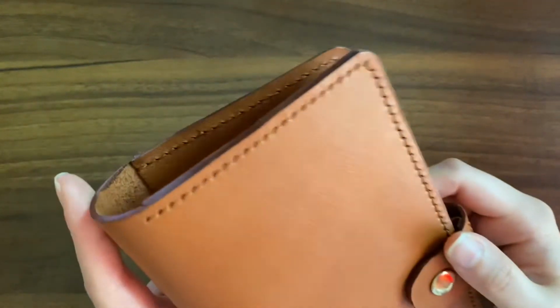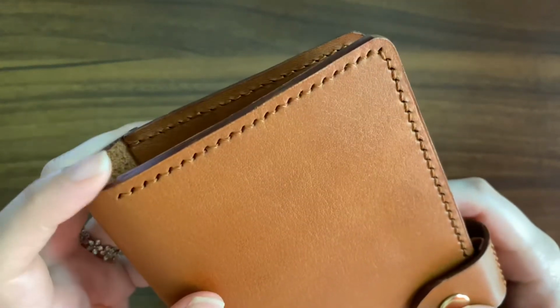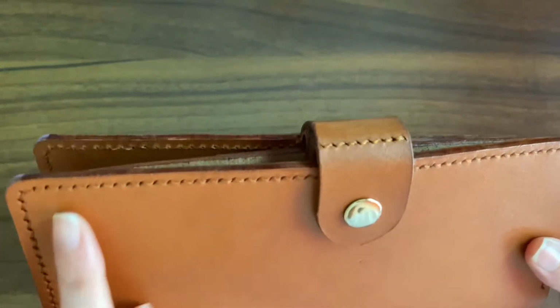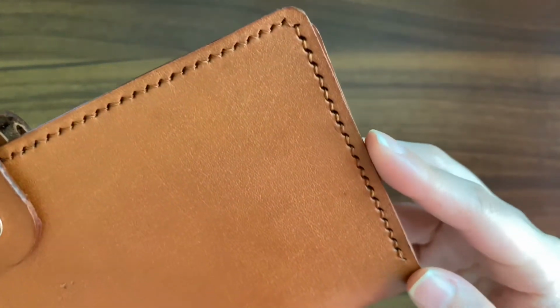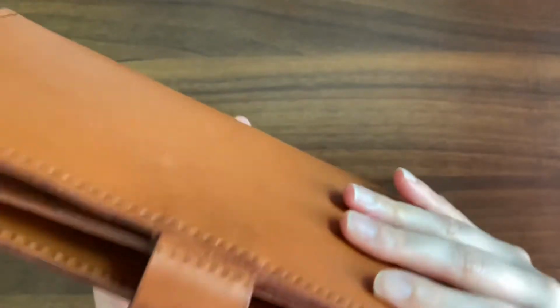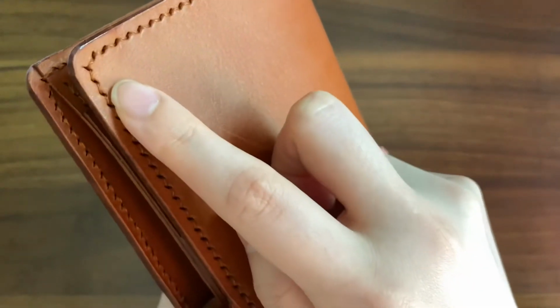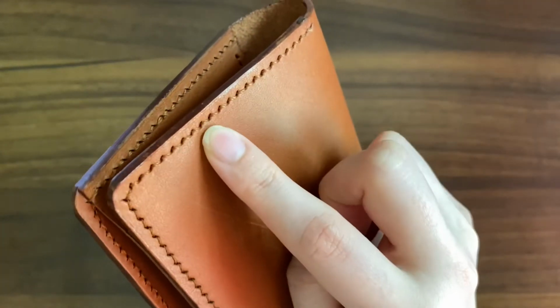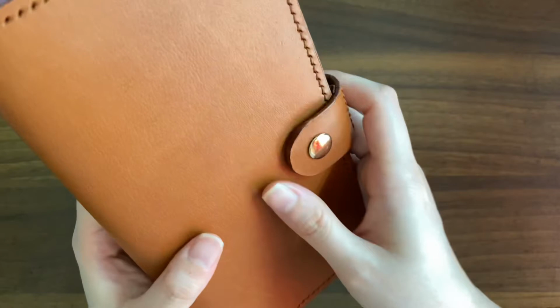And you'll notice the attention to detail in the thread work. It's actually very beautiful, and I believe it is Anna who does all this thread and leather work on the items. Okay, so it's really nifty how everything is very subtle actually, since the thread is the exact same color as the actual leather.